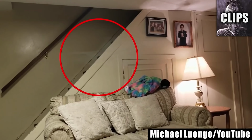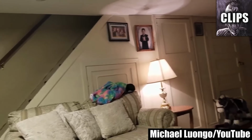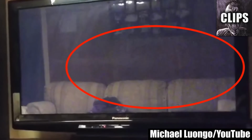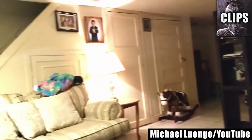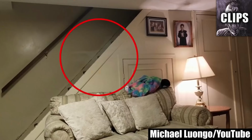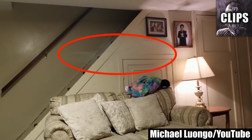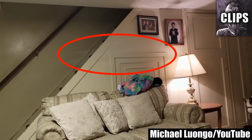Michael Luongo catches a shapeless form floating around his basement that he can't explain. You can see it best during the first 5 seconds of the video, when one half stands out against the steps. It's also barely visible in the reflection of the television here at 10 seconds. And when Michael turns back at the stairs, it's already gone. I'm thinking that there might be something wrong with the camera to make this blurry object appear, but then again, it does happen to be floating right above this access panel behind the sofa, so maybe Michael should open it up and see if anything is waiting for him in the wall.